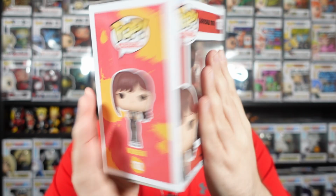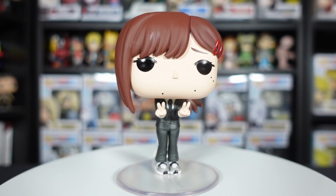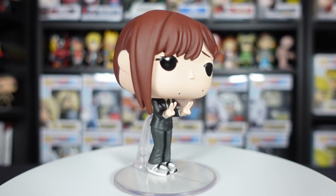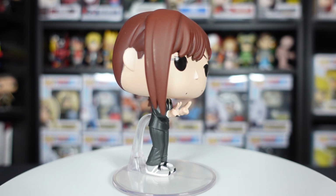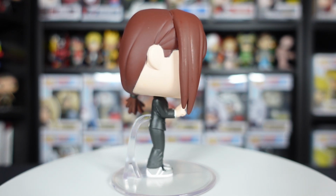We then have Kobeni, who has this kind of pink and yellow design on the side of her box. Now, Kobeni is definitely an interesting character. This kind of soft-spoken, timid, anxious and fearful young girl who works as a devil hunter. I mean, it just doesn't make sense, right? But she does show what she can do towards the end of that first season.